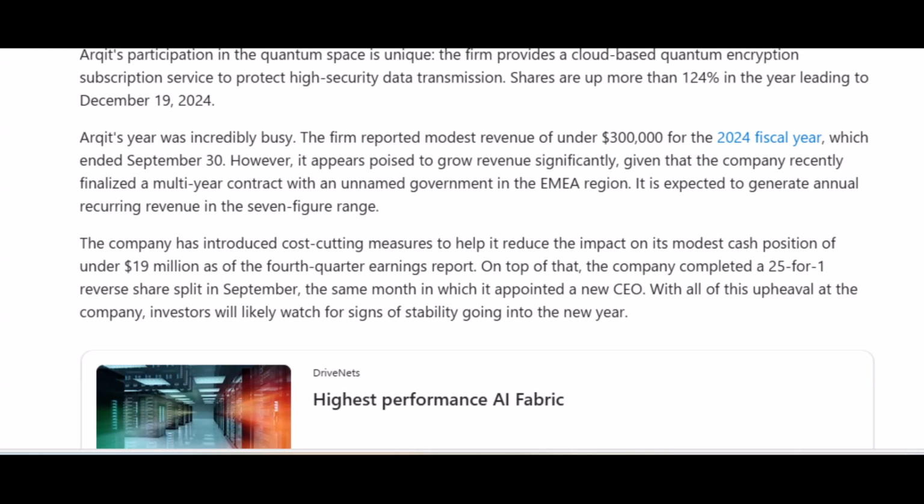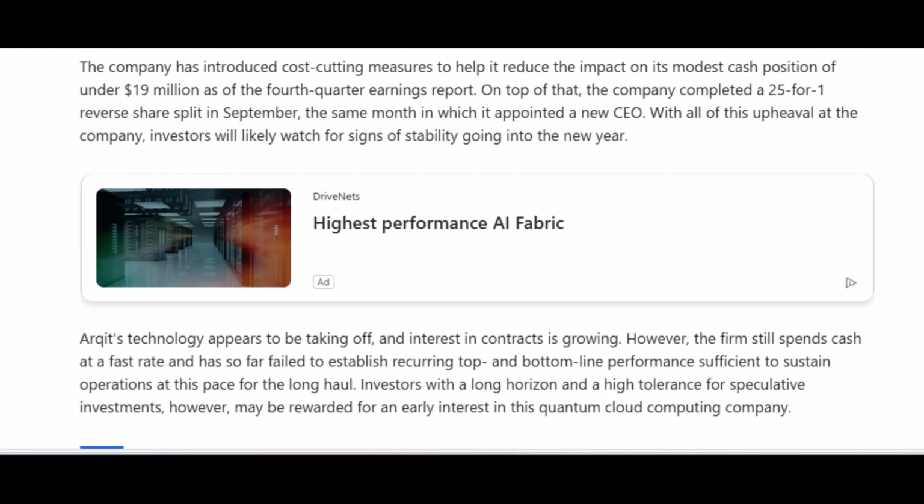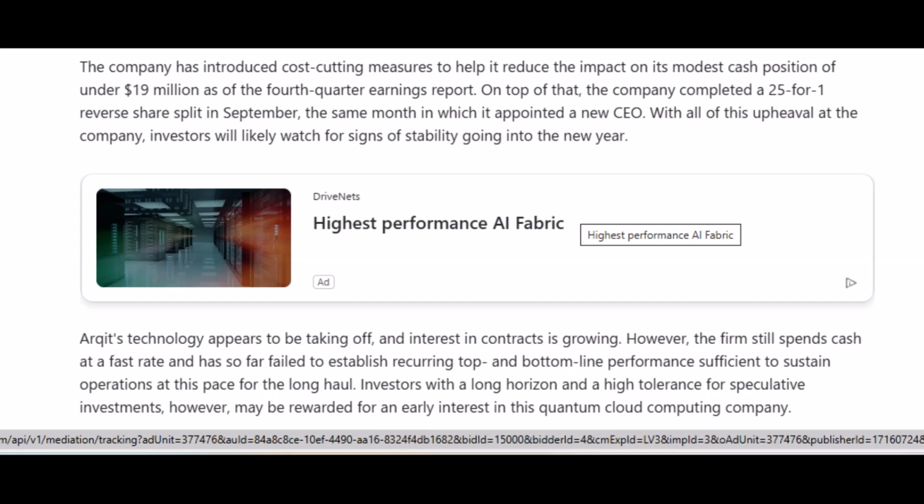However, it appears poised to grow revenue significantly, given the company recently finalized a multi-year contract with an unnamed government in the EMEA region. It is expected to generate annual recurring revenue in the seven-figure range, which is in the millions. The company has introduced cost-cutting measures to help offset the impact of its modest cash position of under $19 million as of the fourth quarter earnings report.